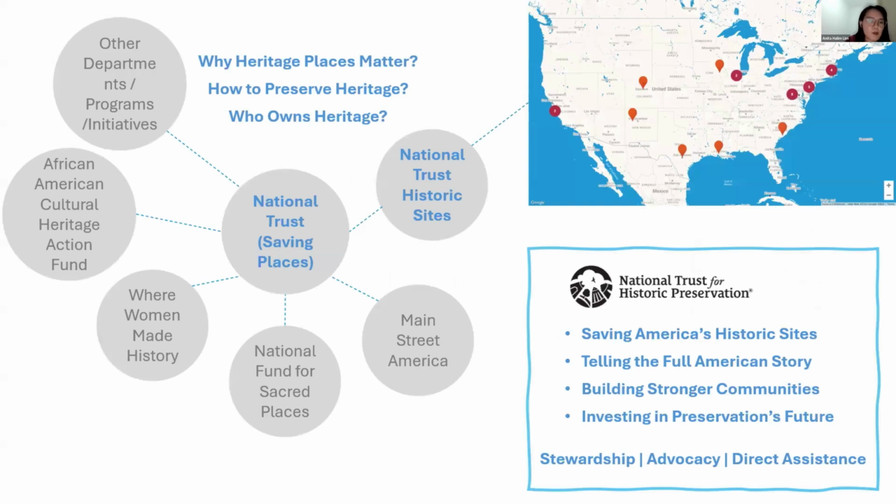During my study, we discussed heritage issues such as why heritage places matter, how to preserve it, and who owns the heritage. I am very grateful for my experience at the National Trust because I get to witness how these issues are being applied in reality.